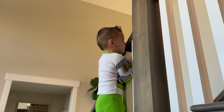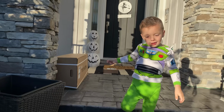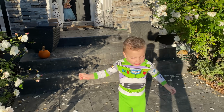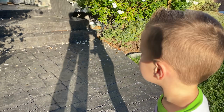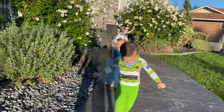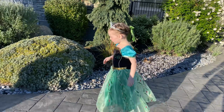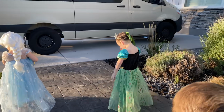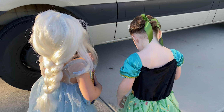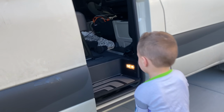Royal, you're so high. You're so high, you gotta get down. Here, ready? Let's go. Reese, Ren, wait for your sisters. Get your sisters. Let's go. Hurry, school time. Get in the van. Let's go. That looks so cute. Okay, let's go to school. Look at that Elsa hair. Open, hurry. Open. Get in.